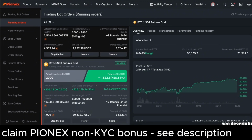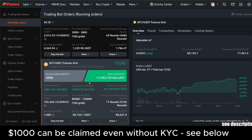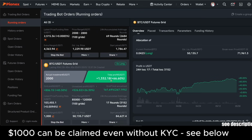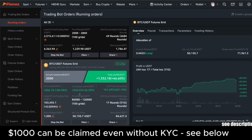It's already realized. So it is very important to understand that the worst case is that you lose the unrealized, but you keep the grid, because again, the grid is already closed and captured, and that's how it works. So you should know the grid profit, you should know the unrealized profit, and then you also see the total profit. So here it's the grid profit and unrealized profit.